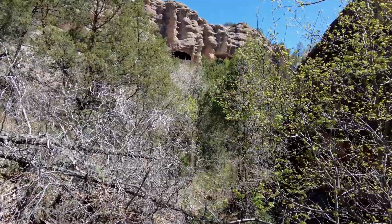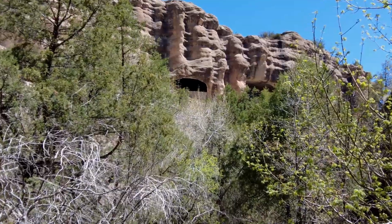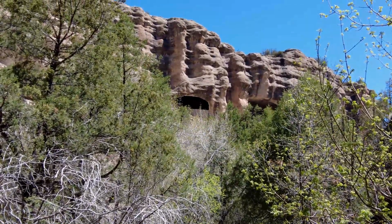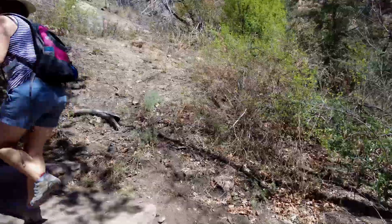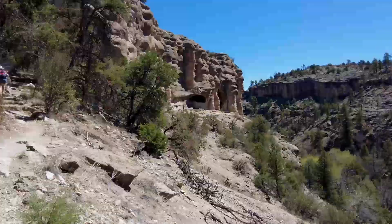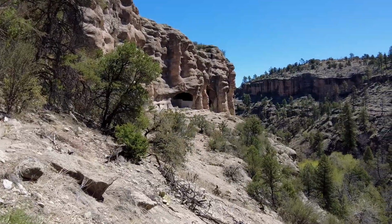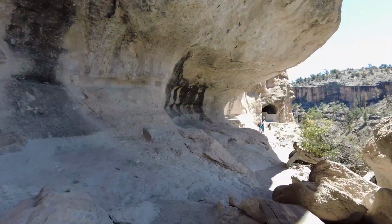Just as you make your way out of the creek, if you look up, you'll get your first glimpse of the ruins above. That's where we're heading, up that way. This is the point we started our ascent up the side of the mountain. This is probably the most strenuous part of the hike. As we start to get closer, you get a better view of the ruins and the canyon below.